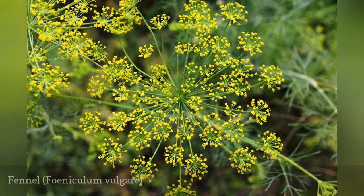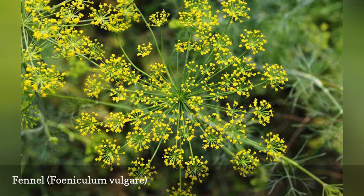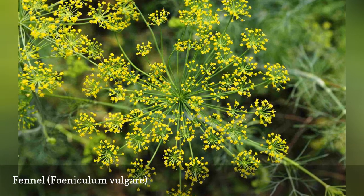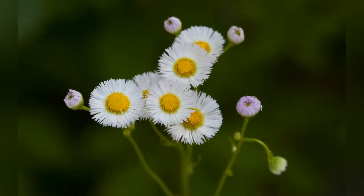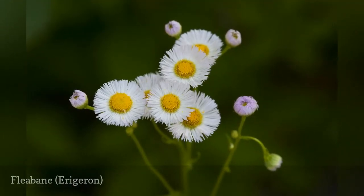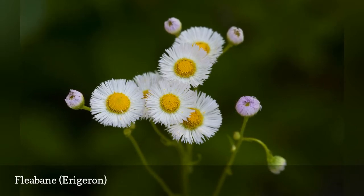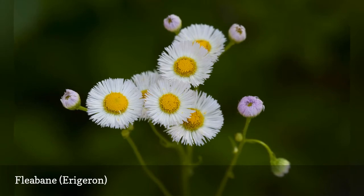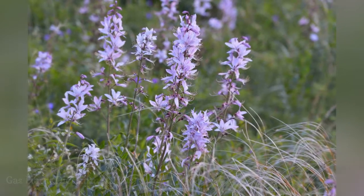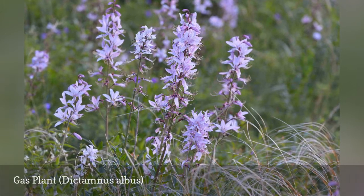Fennel is sometimes used as an insect repellent and can cause contact dermatitis in sensitive people. Washing the area with soap and water should alleviate the symptoms. Allergic contact dermatitis can occur in people who have previously been sensitized by fleabane and can take up to 2 days before showing symptoms. The gas plant is one of a handful of plants that cause what is called photodermatitis.